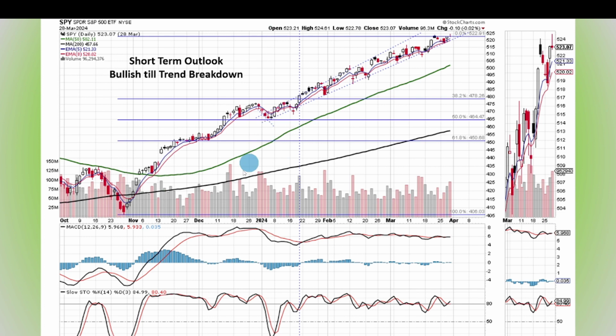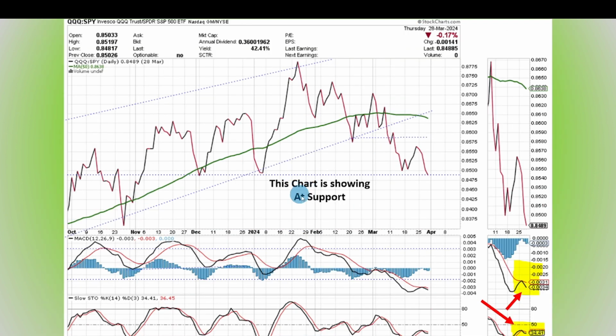Now we are looking at a 6-month daily candlestick chart. Here are your trend lines. We are in these trend lines until we break them. Now this is a risk-on indicator chart with the NASDAQ 100 against the S&P 500.